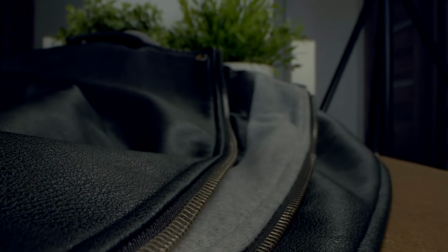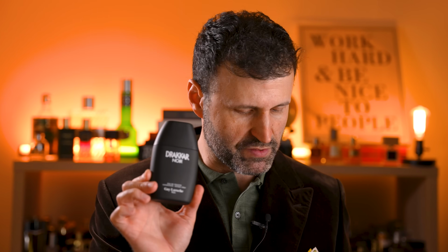If you don't want animalistic, leathery, dirty, dark facets, instead you want a more bright, soapier approach, definitely go with this fragrance. It's absolutely fantastic. It's good to go. It's amazing to this day. If you wear this, I guarantee you're going to love it because this is like a timeless classic.